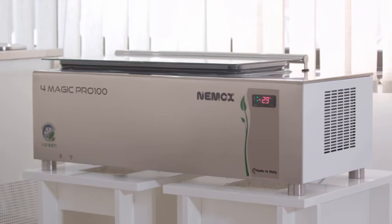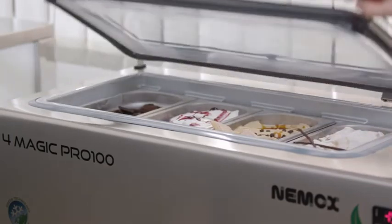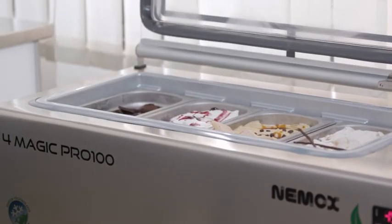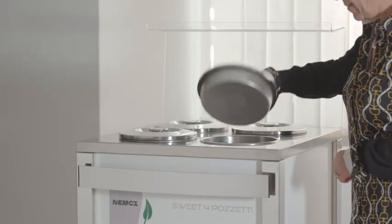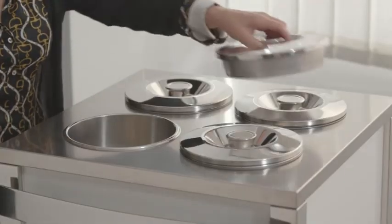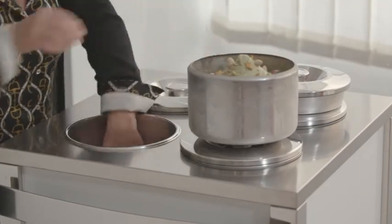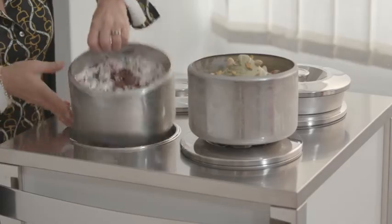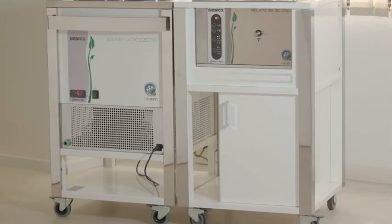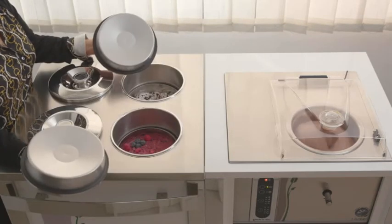For those who must deal with greater ice cream sales volumes, Namox has also developed a display cabinet and tub holder, both part of the Icegreen family that can be combined with the Icegreen Corner machines. The Icegreen machines can easily be placed in all types of settings. Here we see a design solution where a 5 kilogram per hour machine is fitted to a trolley. If greater quantities or more flavors are needed, a Pozzetti unit on wheels with a coordinated design can be added.